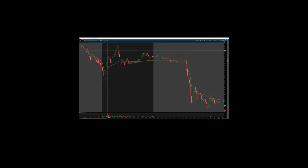Here, I'll widen this out. It tanked down at the open. Actually, that was even pre-market. Let me make sure I have the right time.